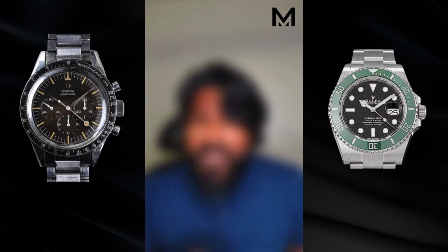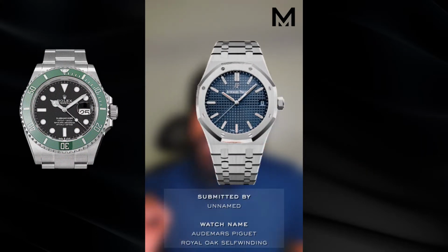Continuing, the stainless steel AP. I think that's a fantastic option. It is unfortunately downtrending a little bit right now given the market, but I still think the stainless steel AP is going to be a fantastic investment.